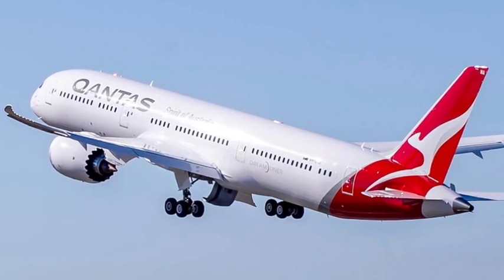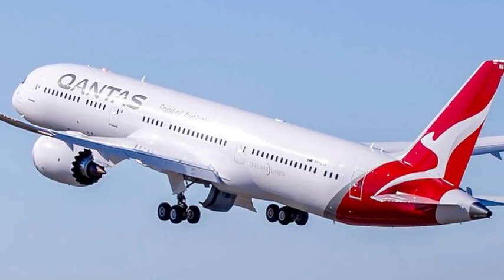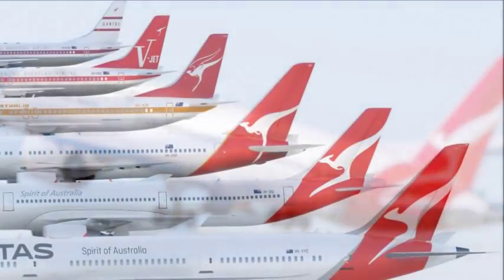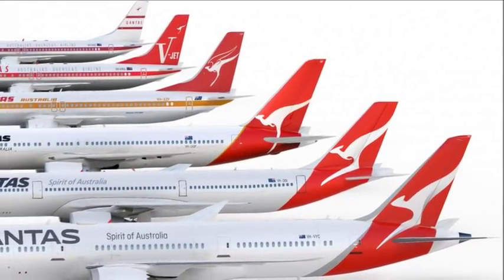In 19th place, Qantas's new livery. Now this is the first example, but it's not the best example, of retouching a well-known brand, because Qantas saw that they had a very, very recognisable livery with a kangaroo on the tail and a red band going across the tail and the rear of the aircraft.